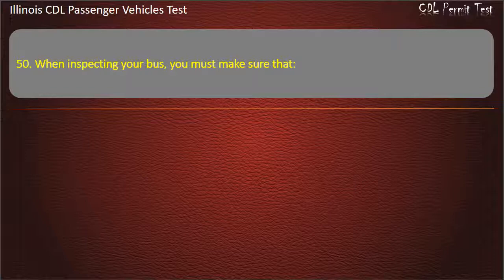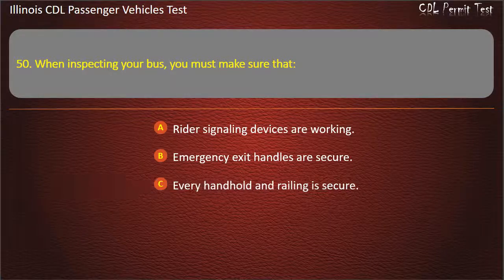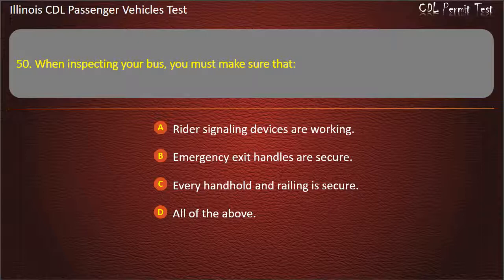Question 50. When inspecting your bus, you must make sure that rider signaling devices are working. Emergency exit handles are secure. Every handhold and railing is secure. All of the above. Answer. All of the above.